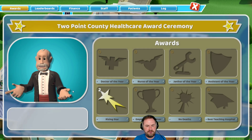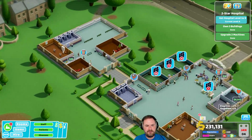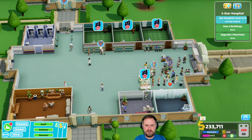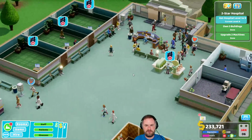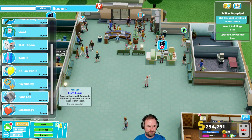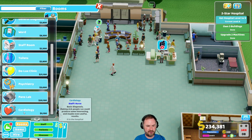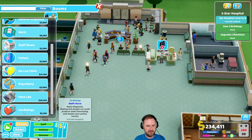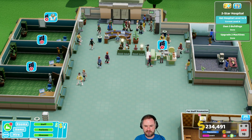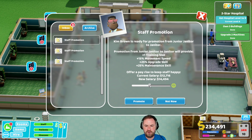What did we get? Rising star again. We're the best. Okay. We have to deal with this issue here. This massive queue of people. We're gonna need a bigger reception desk as well, I think. I think there is one later. Basic diagnosis, making sick people run could produce some interesting and maybe even useful results. Cardiology. I don't think we have any outstanding needs for cardiology though, right? Okay, we'll promote a couple of people.